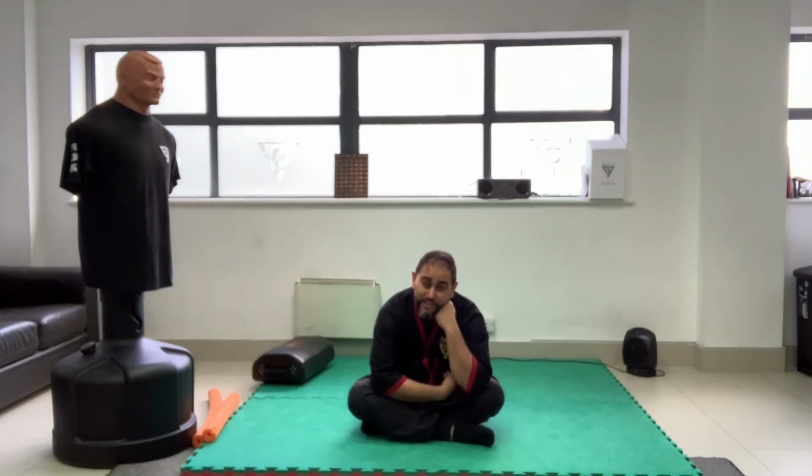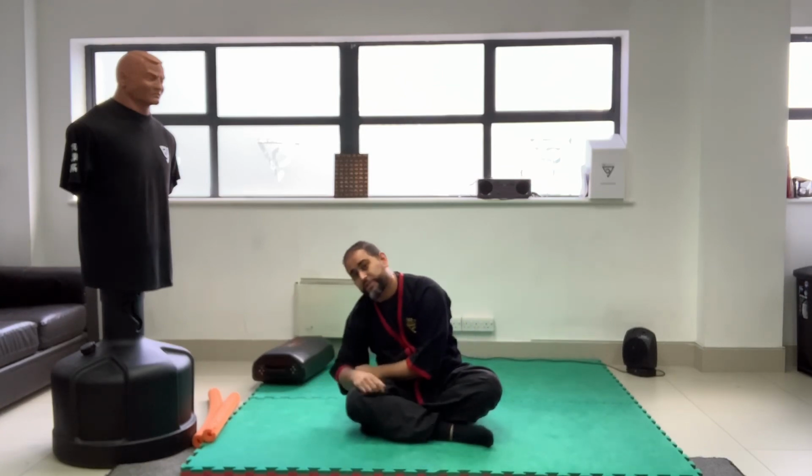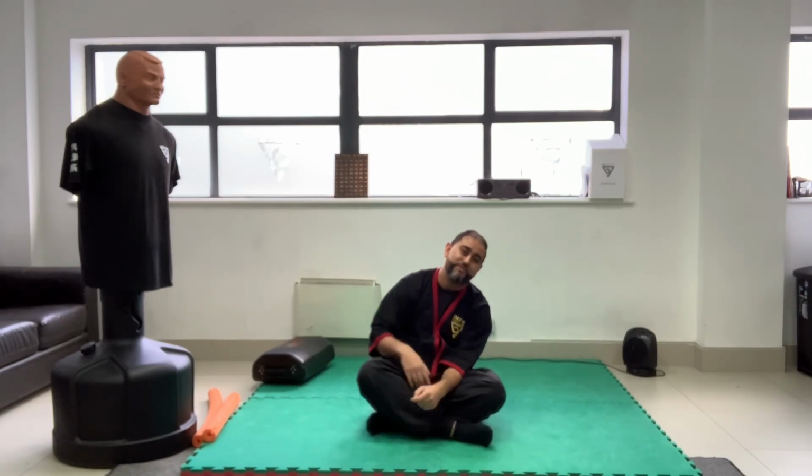Now, with the feet crossed, the body is trying to sit as straight as possible. It's not slouching, or playing on the floor, or just moving around, or one foot out a little bit. No, there is strict discipline in resting position. Resting position, cross your feet.